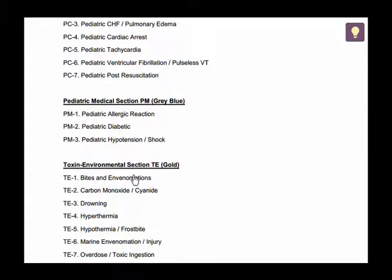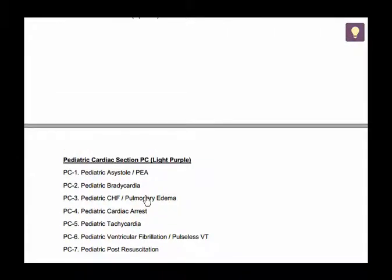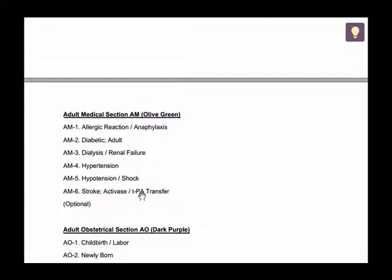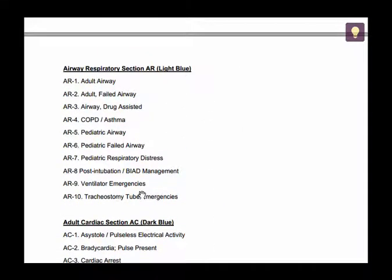One thing to make a mention of: there's a pediatric medical and a pediatric cardiac section, but there's no pediatric respiratory section. To find that, you again go up to the airway respiratory section to find the pediatric component of it, just to point that out.